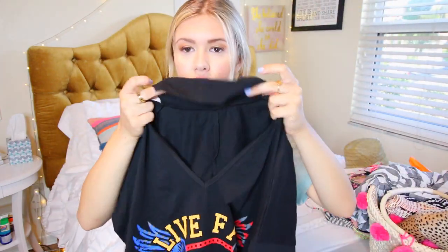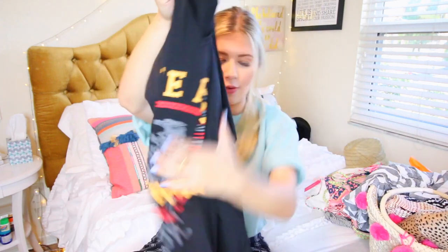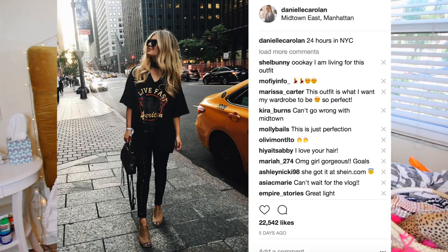But it is this black, huge graphic tee, but it's got a V-neck, and then it's got your little choker up top. It looks so good. I wore it with these really dope lacy pants and got a lot of likes. So that's all I'm saying.